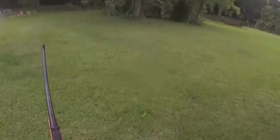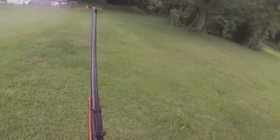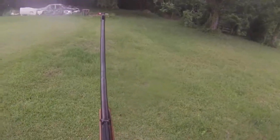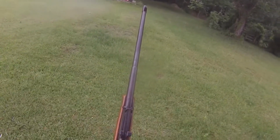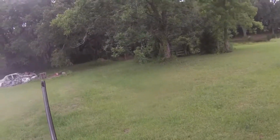Man, that's awesome. Now this stuff I'm firing is remanufactured ammunition. Pretty popular 8mm Mauser ammo just because of how cheap it is. They say it's non-corrosive, but it's corrosive. Go ahead and clean your rifle after you're done using it.